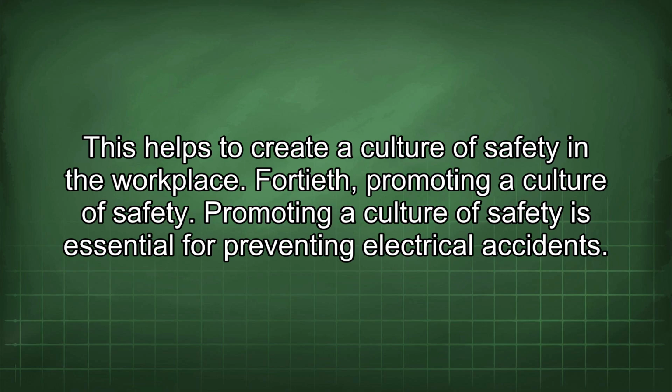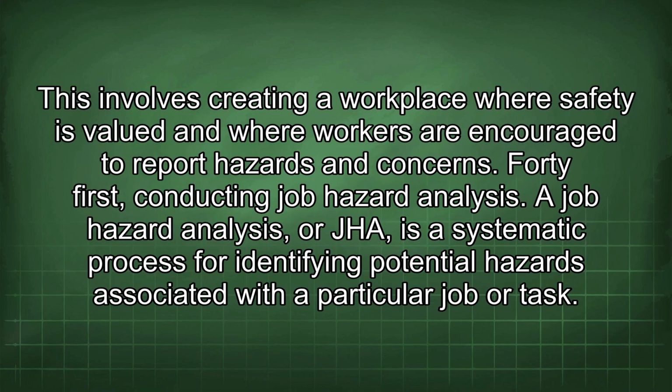40th. Promoting a culture of safety. Promoting a culture of safety is essential for preventing electrical accidents. This involves creating a workplace where safety is valued and where workers are encouraged to report hazards and concerns.